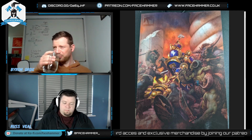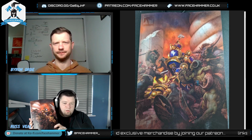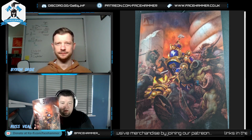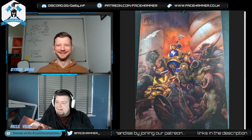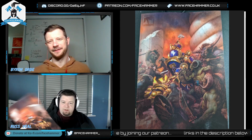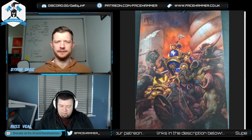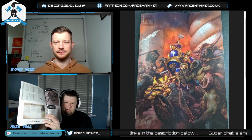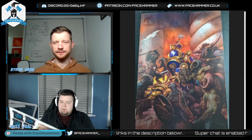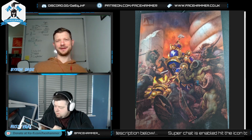So White Dwarf, and again, Games Workshop sent me these, so thank you very much. It's issue 473, and this has got the Beasts of Chaos update. One of the cool things is you actually get a War Scroll card in it for the Herdstone. You can cut it out, it's perforated, so you can pop it out. Well, actually, no, you need to cut it out.